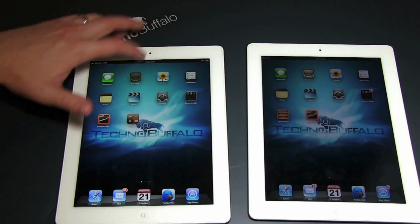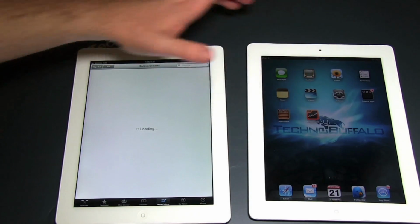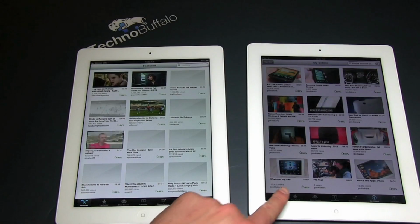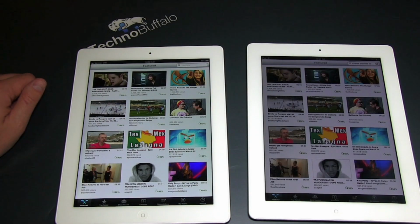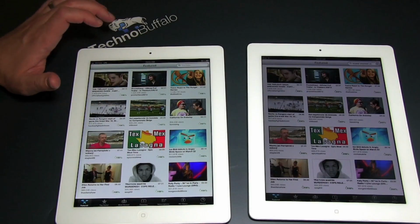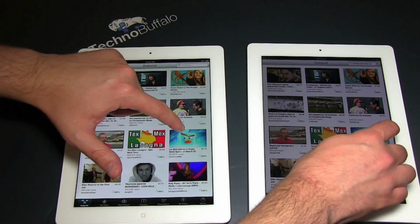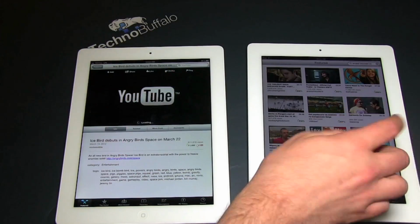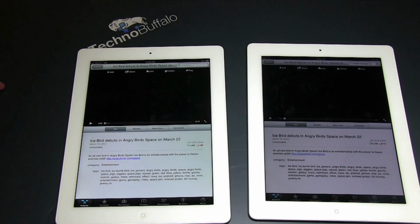Let's jump into YouTube and see if there's a big difference here as well. We'll go to featured and take a look at the Prometheus trailer and see how things load. Actually, let's take a look at the new Angry Birds Space. I'm kind of excited about that game launching tomorrow. I'll start the Wi-Fi one a second later, to see if that matters.